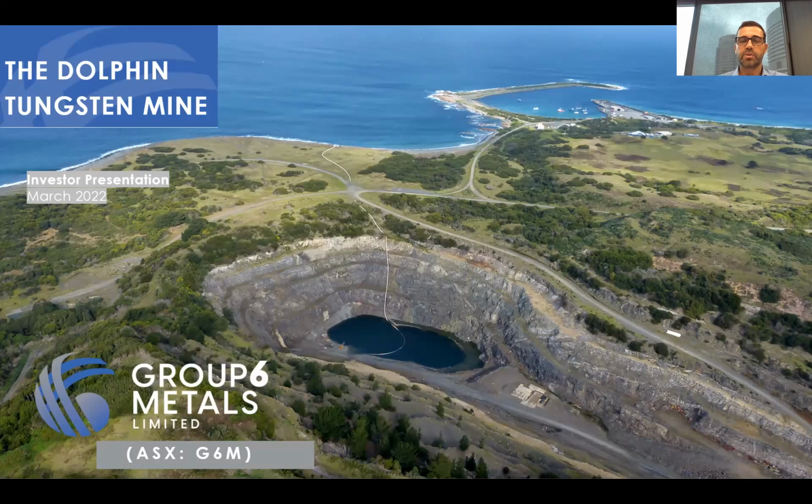An interesting fact about the breakwater is that it was constructed from overburden rock that was taken from the mine when the mine operated up until the early 1970s. And it's now home to a thriving colony of fairy penguins. So that's our contribution to the Grassy Harbour.